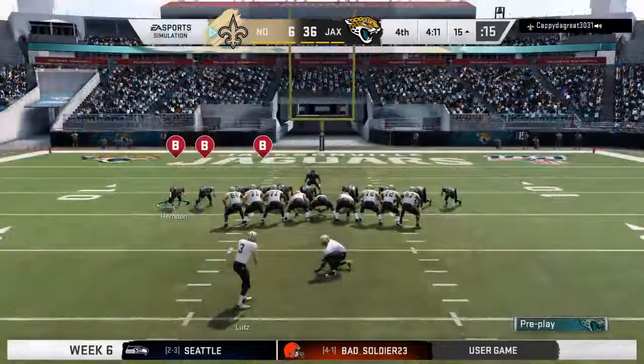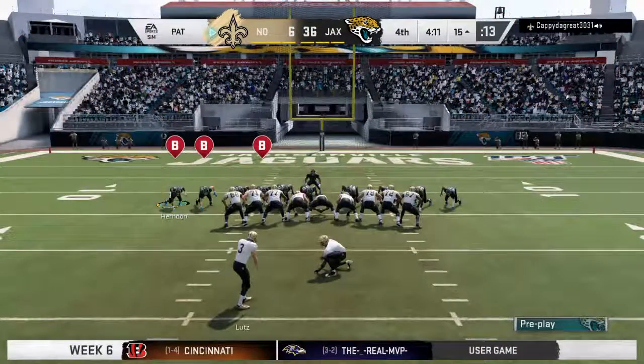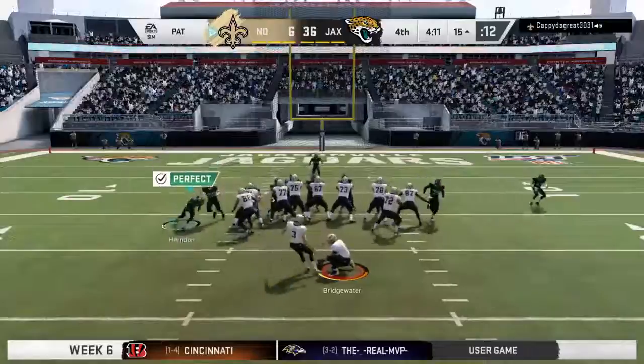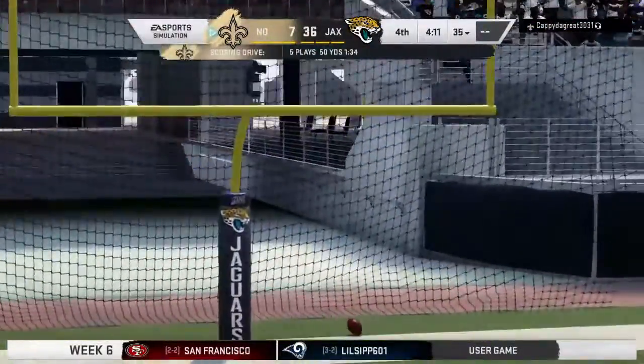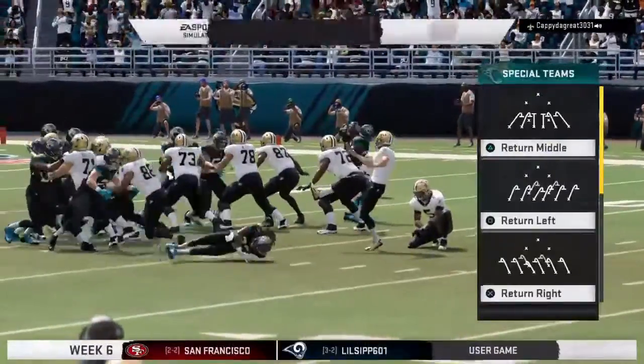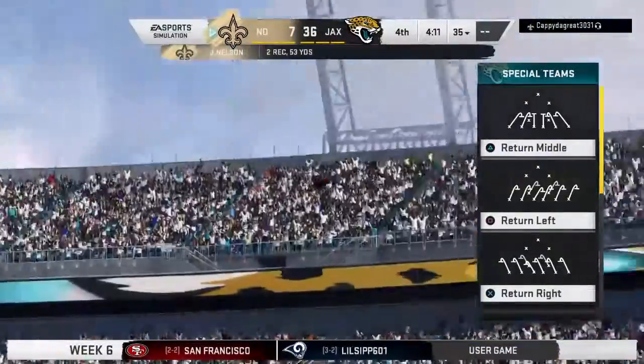It's been a struggle. Will Lutz on for the point after. And they make the score a little bit more respectable here in our final quarter of play. 36, Saints 7.